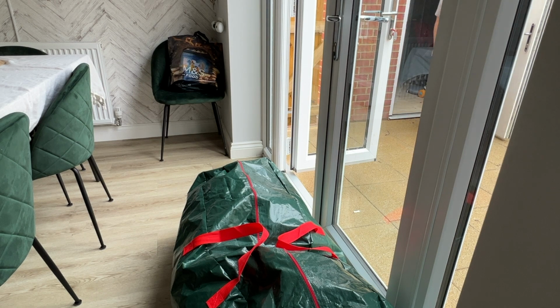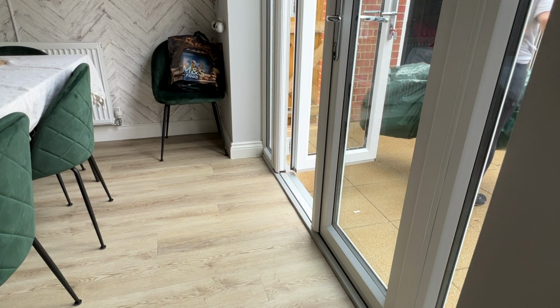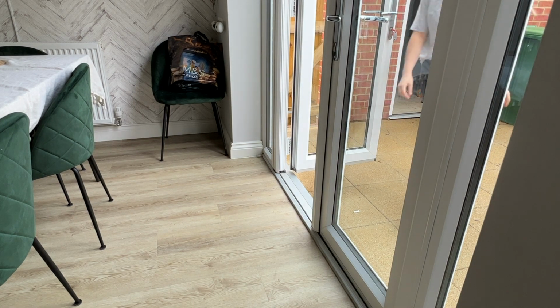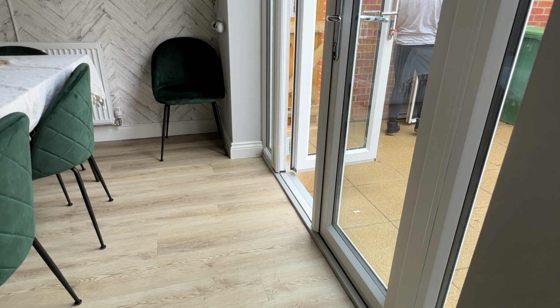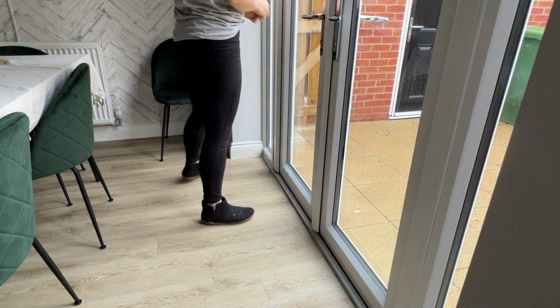So yes, managed to get everything in. I really need to sort out the garage, so I might do a video on that about organising our garage. I'll show you what's in there, what we do in there, and how we organise some of our home stuff, like paint and other stuff.